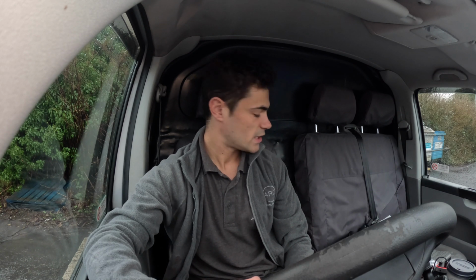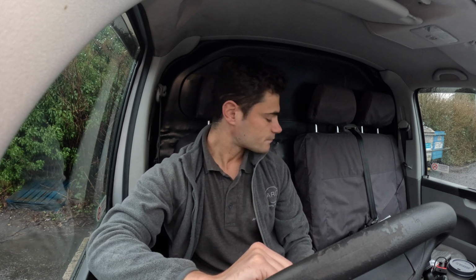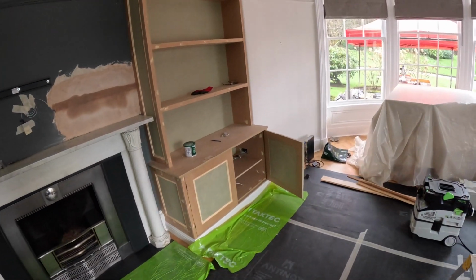Tommy will hopefully be onto the sanding. I'll get the site cleared off, get the rubbish away, and that'll be us for this week. It's just currently gone 7:15. I've managed to grab myself a quick roll from the lovely Greg's. So I'm going to eat that, and then I'm going to head up to the site and we'll get things finished up over there.